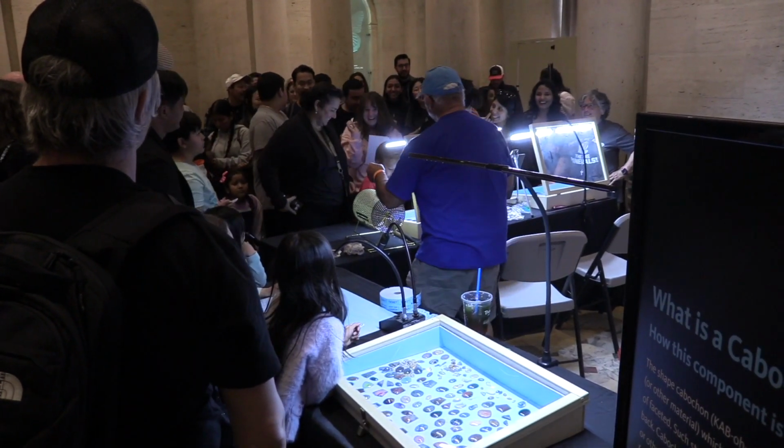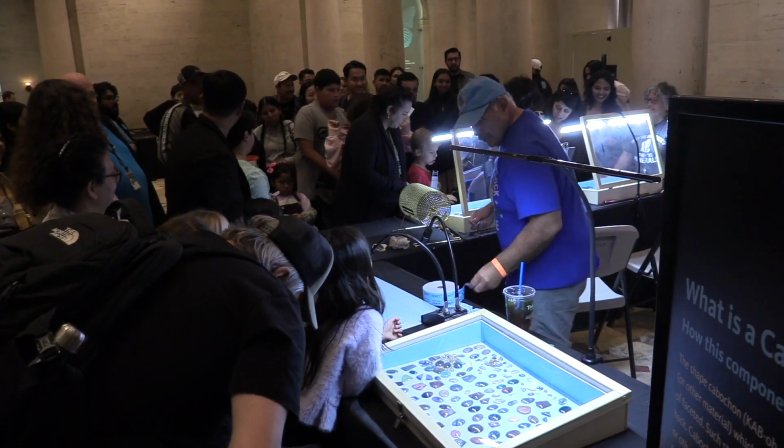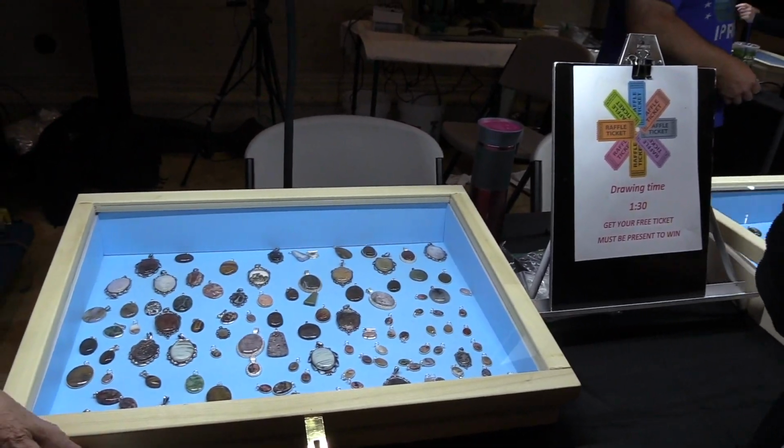Tell us about that raffle. Okay, so I had over 400 pieces that I had at home sitting around. I was invited to this museum program, and I decided that I would give a lot of stuff away. A lot of people will never ever find stuff like what they're getting. They're all natural rock. They're one-of-a-kind rocks. They're shaped one-of-a-kind. I did every single piece myself. So we give tickets out and make people happy for Christmas. That's what's going on. My goal is to get rid of every piece that I have here today.